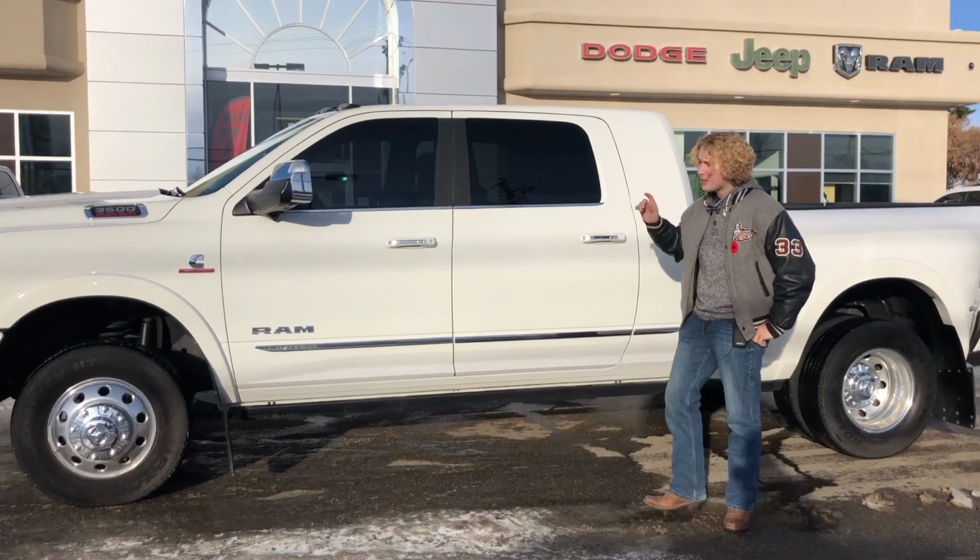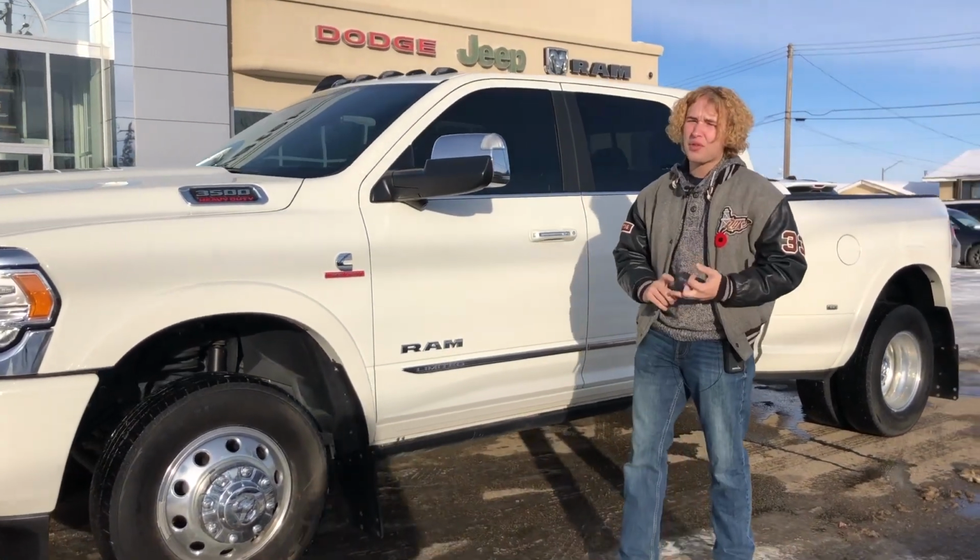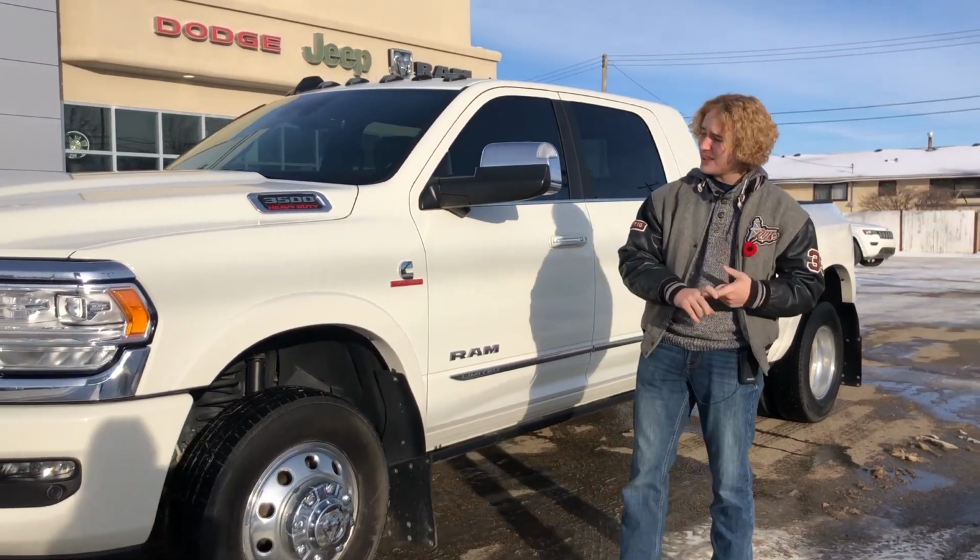Buy your Ram. Today we're looking at another fantastic truck that just came onto our lot here. It's a 2019 Ram 3500 Mega Cab Dually. Let's go take a look.